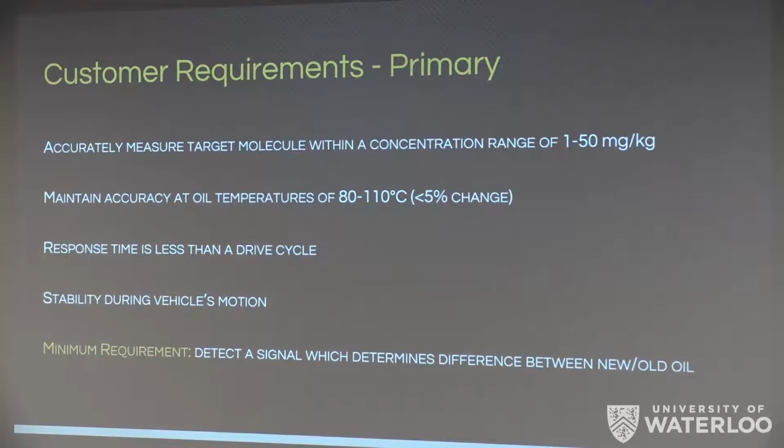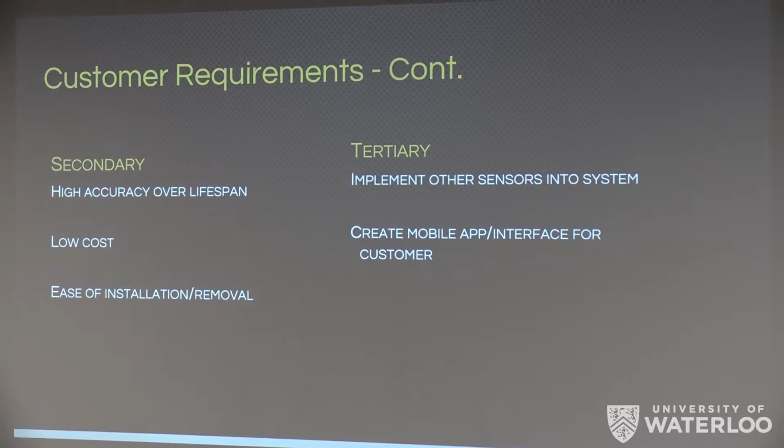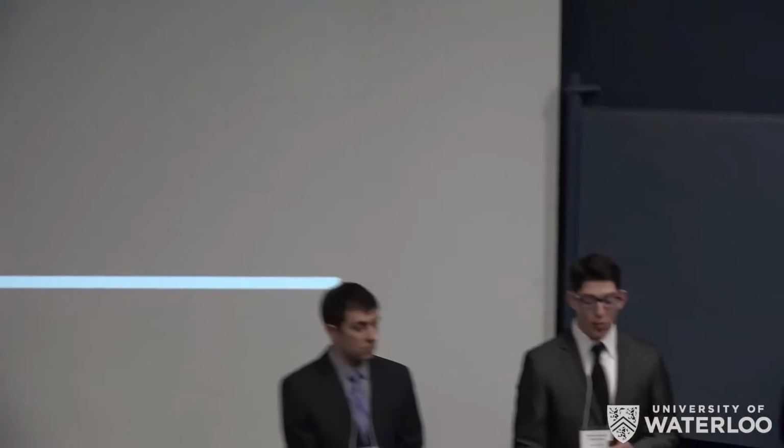But a minimum requirement for ourselves to deem our project a success was to detect the difference between a new oil signal and a used oil signal. So the secondary and tertiary customer requirements are more so geared for a final vehicle installed prototype. That would be the high accuracy over the lifetime, low cost, compact size for ease of installation and removal, as well as build in other sensors into it, such as an RGB sensor, which we'll get into, and create a mobile app interface to make it more user-friendly. The functional specifications, though, are to make sure that our initial prototype is going to function as we want it to.